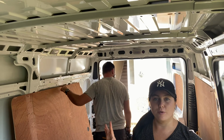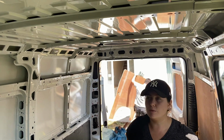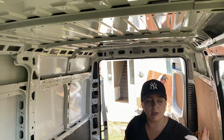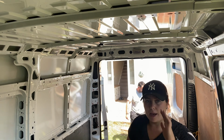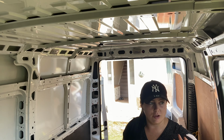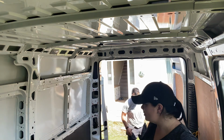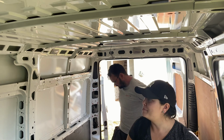Hey guys, so day 2 of working on the camper. Once we've washed everything down, we're going to put the window in on this side because we didn't get a chance to do that the other day. It is absolutely boiling here today, like 30 odd degrees. So we are melting, but we're trying to get this done.